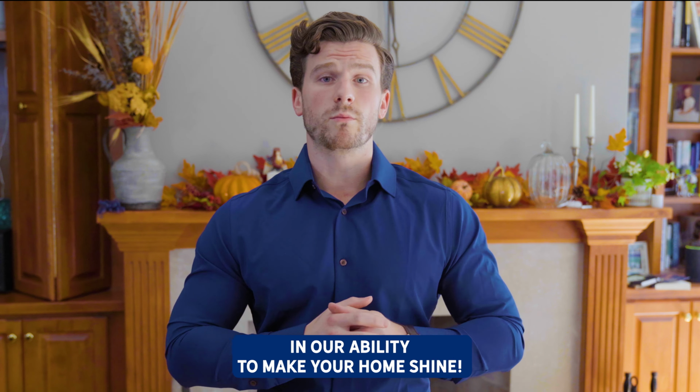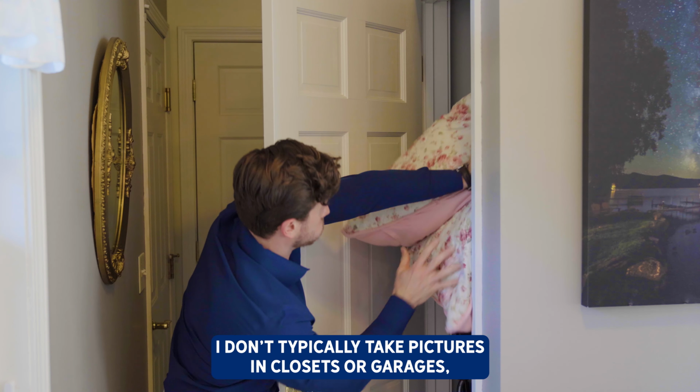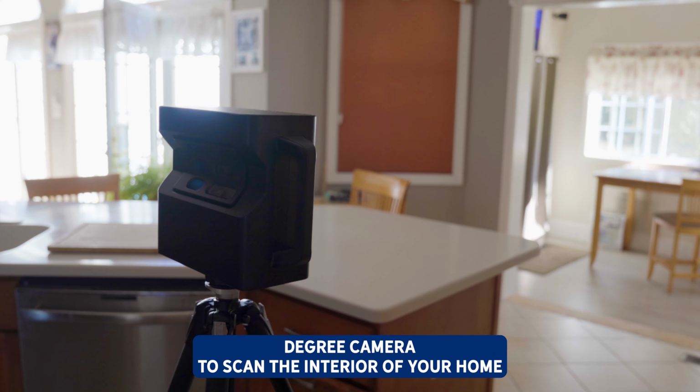Now, before I go into some useful tips that you can use to prepare your home to be photographed, allow me to quickly go over my process. I will personally be coming to your home to photograph every room and finished space. I don't typically take pictures in closets or garages, so feel free to hide anything you don't want to be seen in those places.